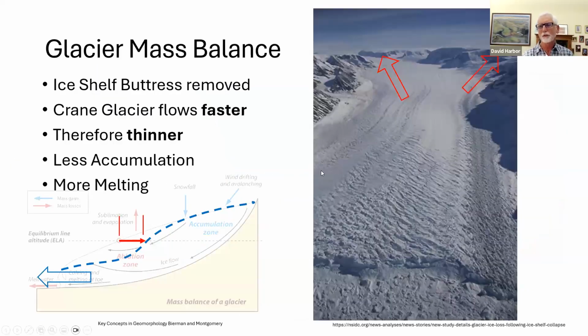So this is an example of one of those. This is the Crane Glacier. When we lost the buttressing of the ice shelf, the ice behind it flowed faster. And since there was more leaving than coming in, that part had to get thin. And so when the glacier thins, the elevation of the accumulation zone gets smaller because that elevation has now moved up ice, and we're getting less accumulation. And so not only is it thinning because of speeding up, there's going to be less accumulation. And so we begin an unwinding of the glacier.